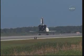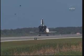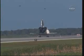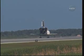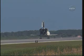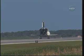Roger, wheel stop Discovery, welcome home. Dex, congratulations to you and the crew on an outstanding mission. There are no immediate post-landing deltas. We'll meet you on page 5-3 of the entry checklist. Houston, Discovery, thanks for those words, CJ. It was a great mission. We enjoyed it. We enjoyed working with you and all the teams in Mission Control.